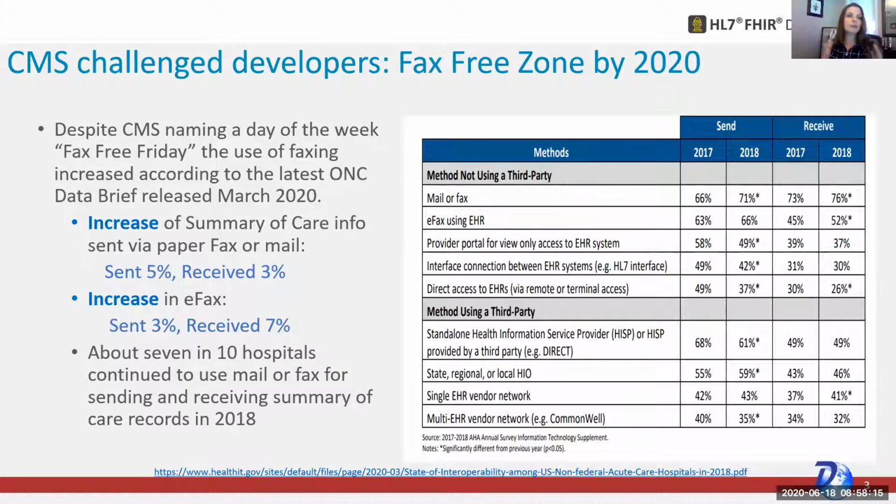Okay, so let's jump right in. CMS challenged developers to have a fax-free zone by 2020. Well, despite CMS naming a day of the week Fax-Free Friday, the use of faxing increased according to the latest ONC data brief, which came out March 2020.